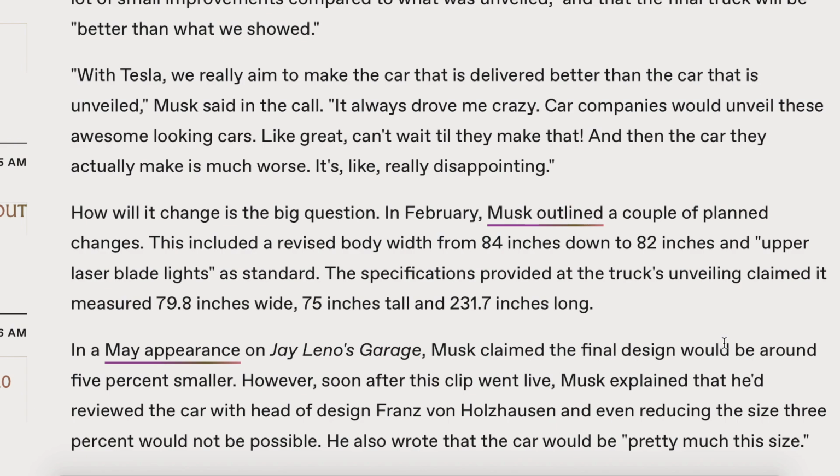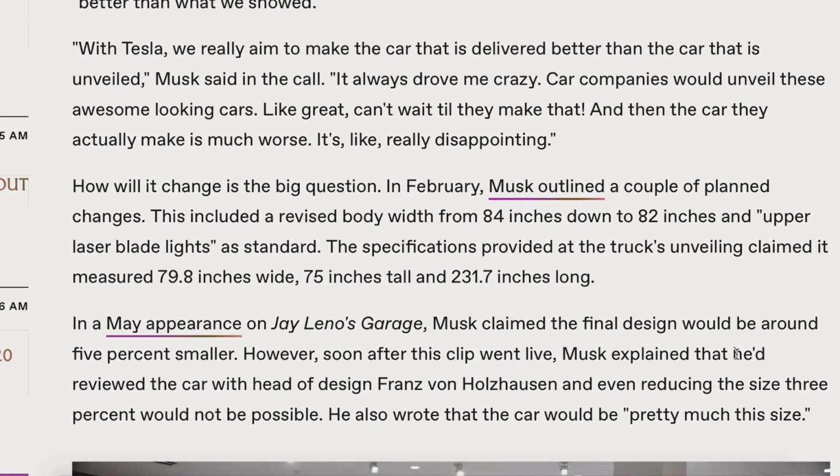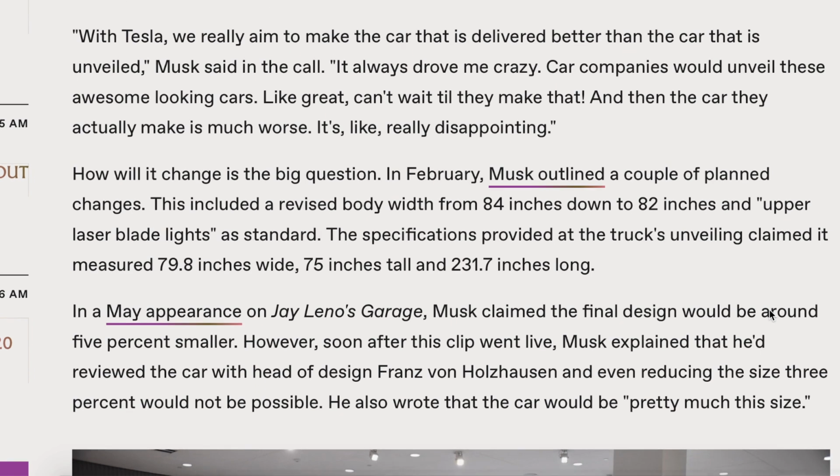That's something that I've always been annoyed with in the past when I see concept cars or cars that are coming out and then they are dulled down. Now, as we saw before, though, they do have that issue with the side view mirrors, but the question is, what else are they going to do? Because he wants to make it look awesome still. Well, I think they're going to keep the body of the truck pretty much the same. However, they are changing the width and the height a little bit.